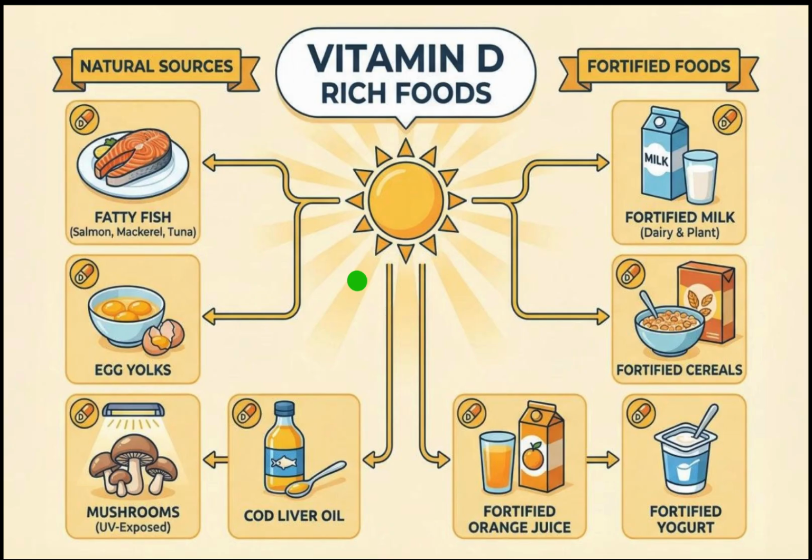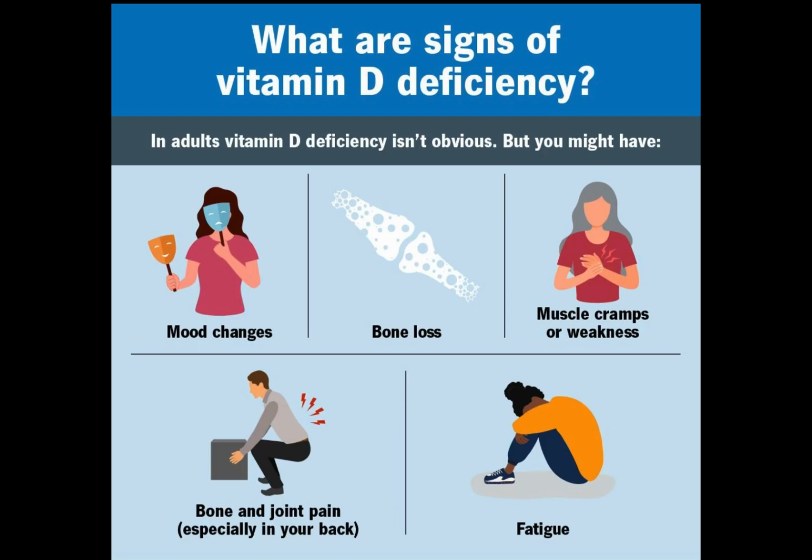Next is RDA. The RDA in India is 200 international units, while in growing children, pregnancy and lactation it is 400 international units. Next is the deficiency part. Deficiency is not common if sunlight is taken even for 10 minutes each day. Yet vitamin D deficiency is very common in India. Surprisingly, many patients have normal calcium levels but still have severe vitamin D deficiency.